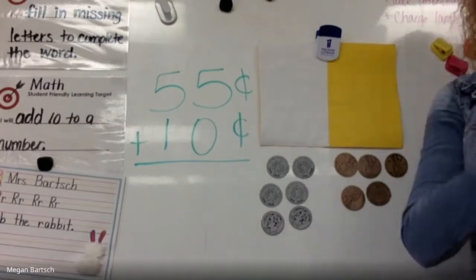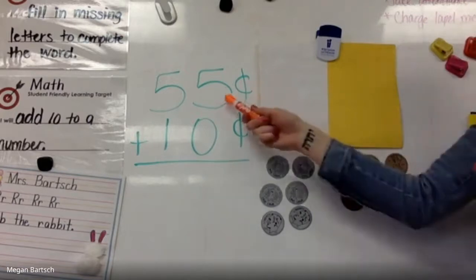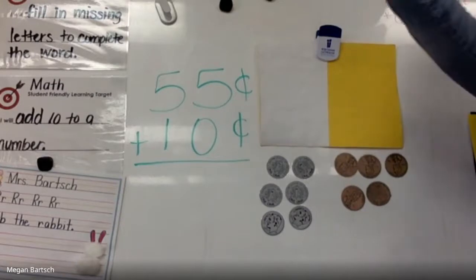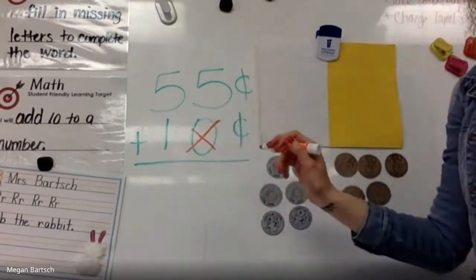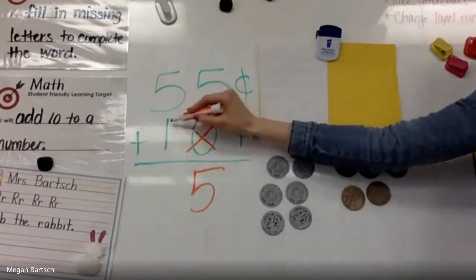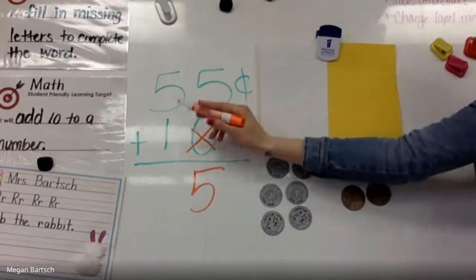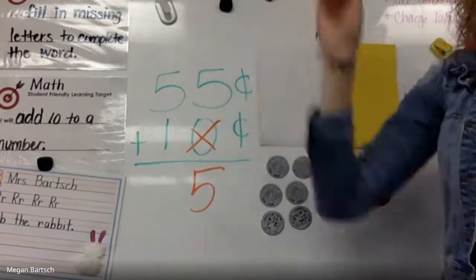All right. Question for you. Paper pennies. 5 plus 0 stays at what? Raise your hand. 5 plus 0 stays at what, Tamia? 5. Then I do my dimes. 5 and 1 more. Bridget, if I have 5 and I get 1 more, now I'm at 6.